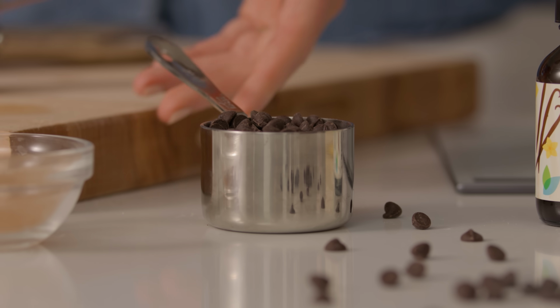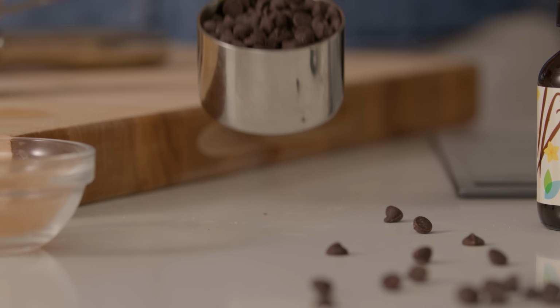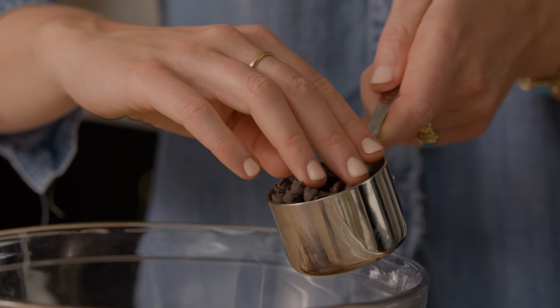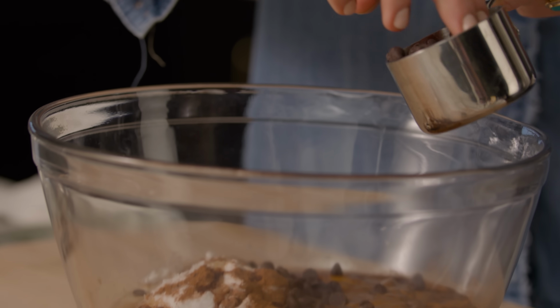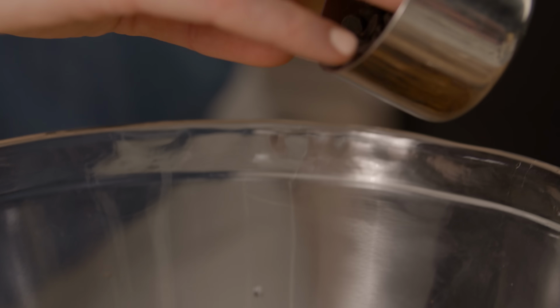We're also throwing in a few stevia-sweetened dark chocolate chips. This is a 1/2 cup, and I'll do about half in the batter, and then I'll do about half on top of the brownies right before we bake them.